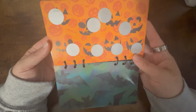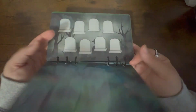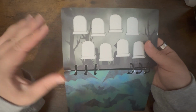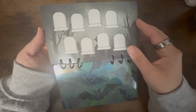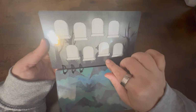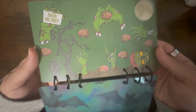Then we have a traditional scratch off with your jack-o'-lantern faces there. Love the bright orange. And then we have a roll and save. There's a pattern in here: color, scratch, roll. Color, scratch, roll. So that's kind of how these challenges go. That's just a traditional roll and save, roll a die, and then write your number in the little tombstones here.